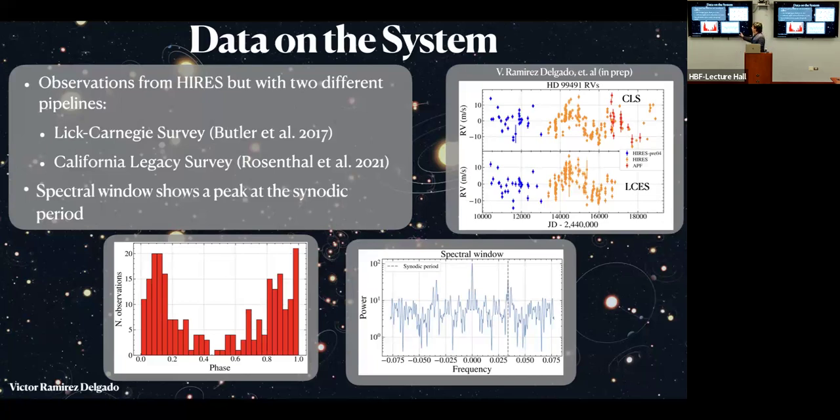So this window function plot is just taking the periodogram of the window function of the observations, and what you see is that there's a high peak at almost a month, at the synodic period of the moon. This is particularly important because we have to be aware of it: when we find this peak in the periodogram, we have to be careful that it cannot be characterized as a planet or as a stellar activity signal, but is solely caused by the sampling of our observations.